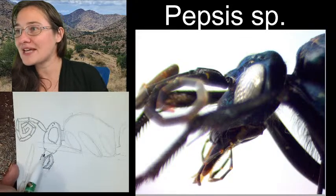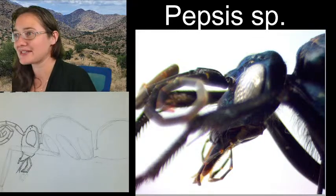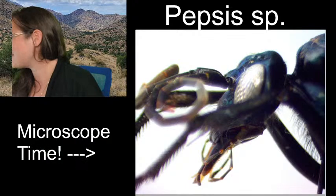So I've got my antenna taken care of. We have our mouth taken care of. Let's move on back to the thorax. We get to move the image.